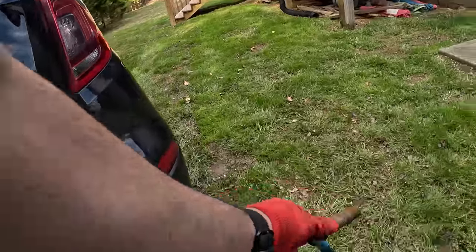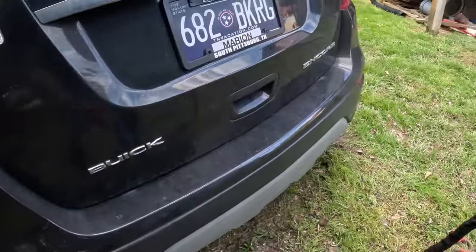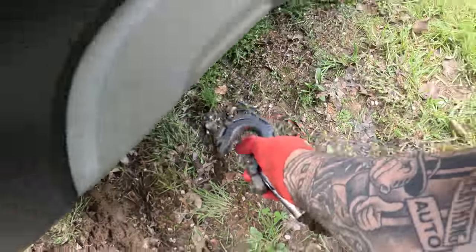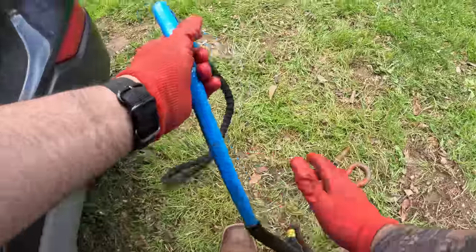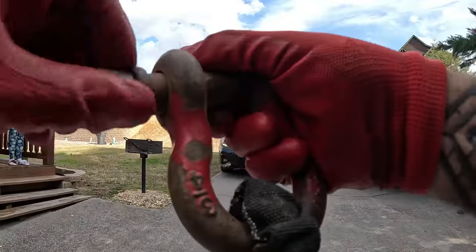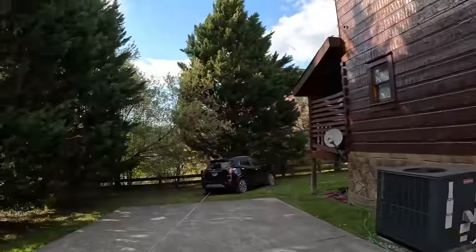It's a complete bog down show over here, boys. I think there's a hook. I hope there's a hook. The hook will work. Yep. Don't even need this stuff. Are the keys in it? Okay.